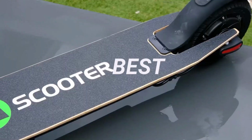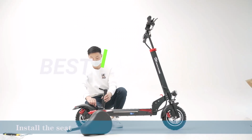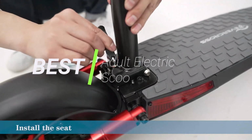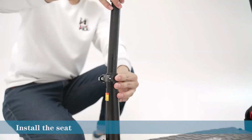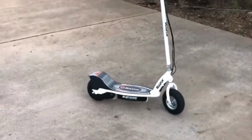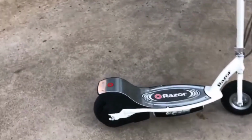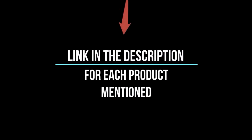Today, I'm excited to share with you my top 5 picks for the best adult electric scooter on Amazon. I've spent countless hours researching and testing products, and I'm confident that these 5 products are the cream of the crop. Whether you're looking for the best product or just one that delivers excellent value for your money, I've got you covered. So without further ado, let's jump right in and take a look at the top 5 list.